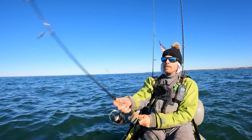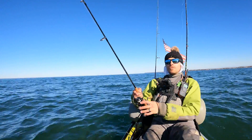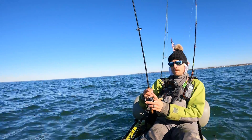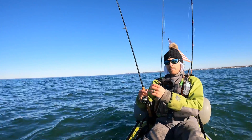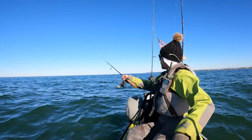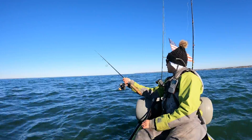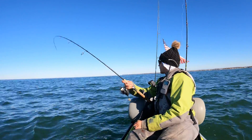Could try another similar boulder. There's no promises though that they'll be there, you know. But I'm gonna try to match the same depth, size, stuff like that. Hope for the best. Just waiting for the tick in the line. Looking for the bottom. And you'll see the bottom just comes up quicker.